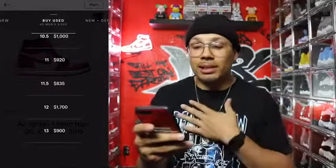But you always wanna do research on the item and understand how much the shoe is worth before you post it, because you might post it for too low of a price when you could've got more money. So we're gonna click on a size 13 because that's my size. So I see that there are 3 different options right here. These pairs are all pretty clean. So let's look at the 900.